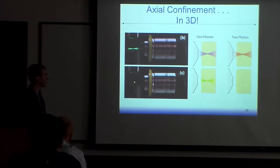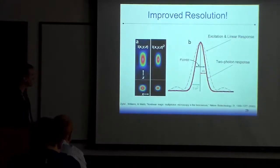This is actually super saturated. The actual speck size is less than a micron in diameter. And so this is something we can raster scan inside of tissue and get a three-dimensional reconstruction of what we're looking at inside of tissue.